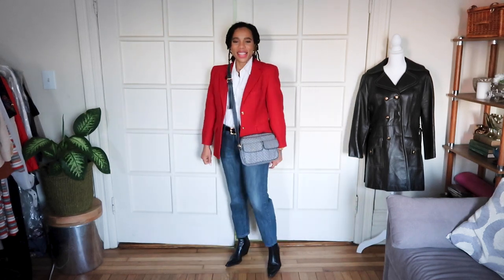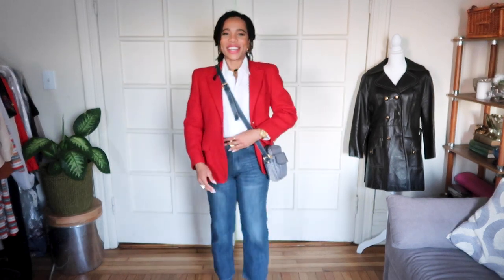So yeah, this is another look that I like, and the blazer, it fits so well. I love that it's a little cropped. I love being able to show my bling. So this is the look for this.